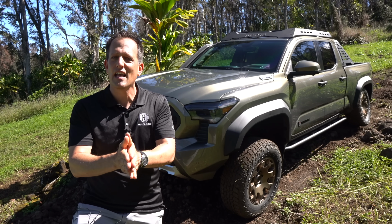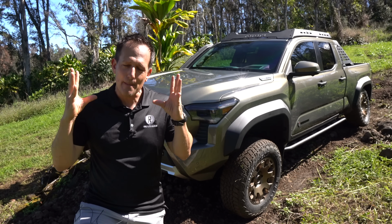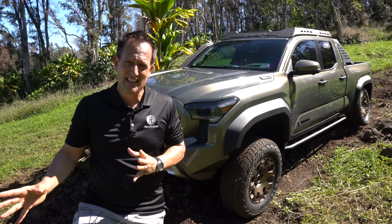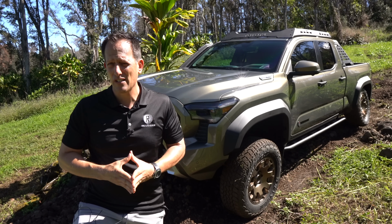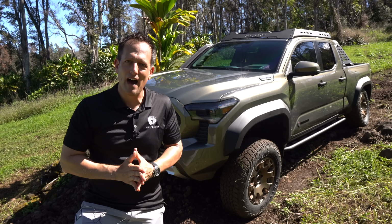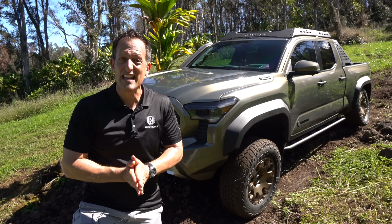So what I want to find out is, if you're looking for the ultimate, the best new mid-size truck to buy, especially over something like a Canyon AT4X or a Colorado ZR2, is this Tacoma Trailhunter the one to buy? Let's go ahead, let's dive in and find out.